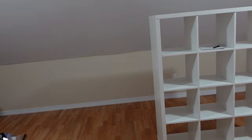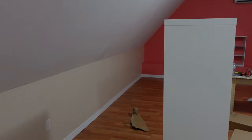And I also was making sure with my measurements and stuff that this would still give enough room to where you can walk through without hitting your head, because of course the ceiling goes down.